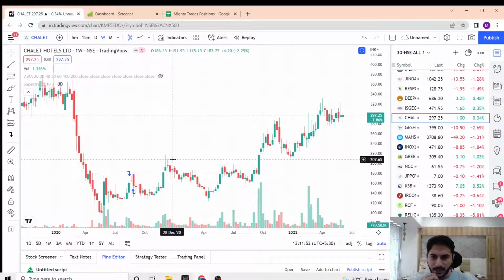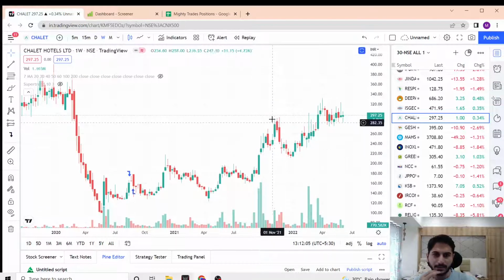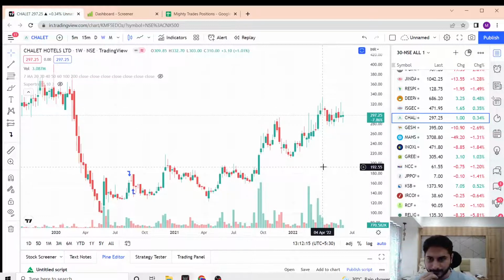As we can see, this was a higher high, then this low was the same as this low, then again a lower high, but then a higher low, a lower high but a higher low, and then again we can see the pattern continuing, a higher high here, lower low, another higher high, and now it's been consolidating here since the past 8 to 9 weeks. Now we're looking at the weekly chart.